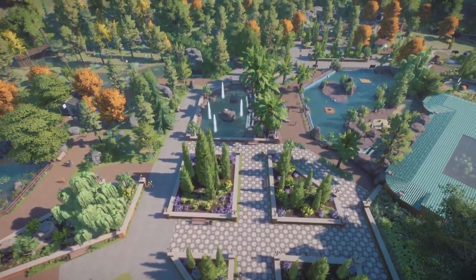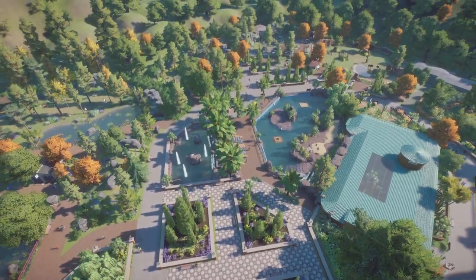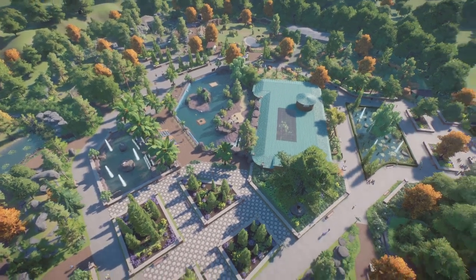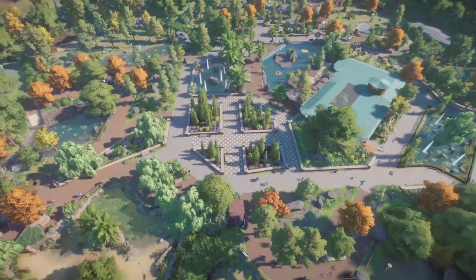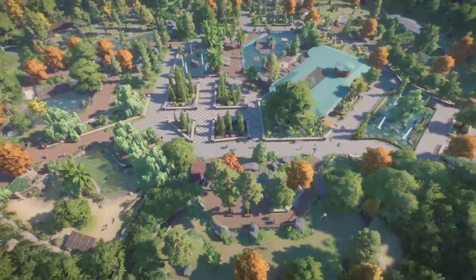What a fantastic park this is. You have got some really, really beautiful habitats in this park. Thank you so much for sharing all of your hard work with us.